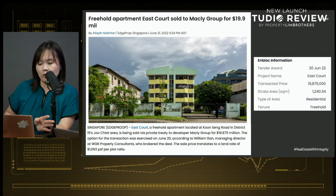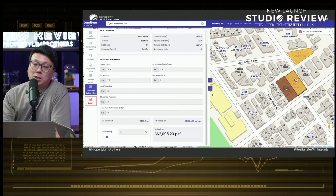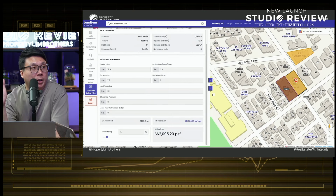So it says over here at the bottom, the sale price then translates to a land rate of 1,063 PSF per plot ratio. If we look at the land lens, courtesy of HProp, we can see that this is basically their transacted pricing. And when they calculate that out, in terms of break-even price, it's about 1.9, so 1.9K PSF PPR.